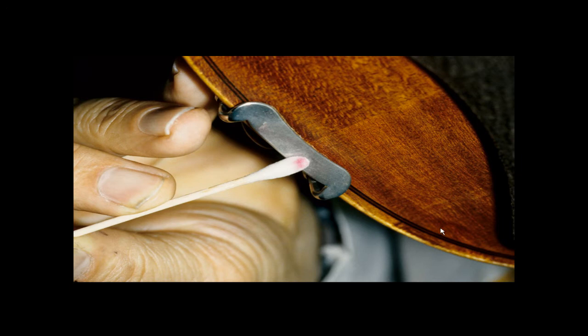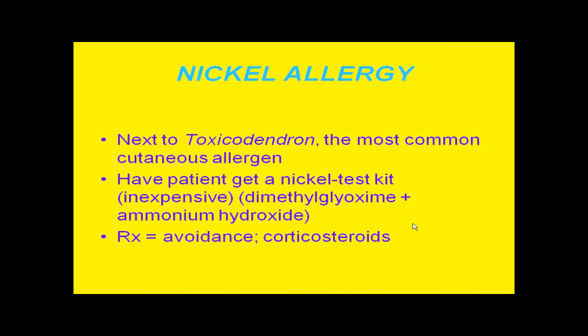We tested her violin and it had nickel in it, and she could not find a substitute. I said, will you be like Perlman at the counter? She tried that and it didn't work. She didn't play. But next to poison ivy, nickel is by far the most common cutaneous allergen we see. It's in belt buckles, it's in jewelry, it's in a lot of different things. So I have the patient get a nickel test kit and test everything that they use that's metal. And avoidance is the key.